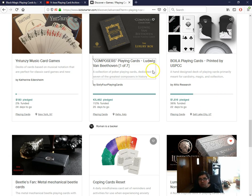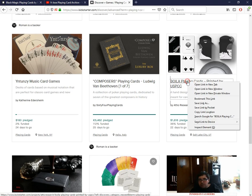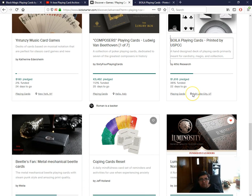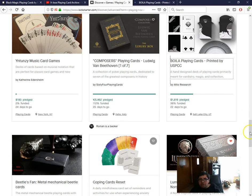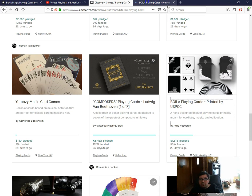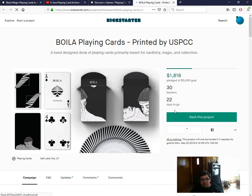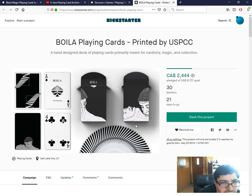Good lord. Boiler playing cards by Attic Research. I don't know if we've seen this one, however. It is 36% funded, 22 days to go. And, wow. It's a vampire type theme deck, apparently. Yeah, the back design is horrible. It's made for cardistry, obviously.